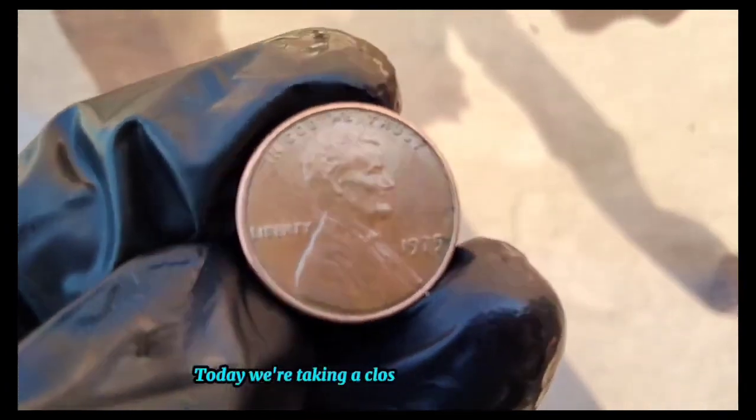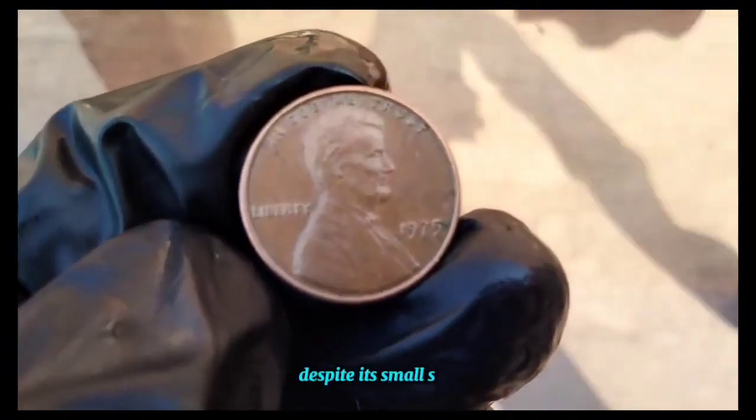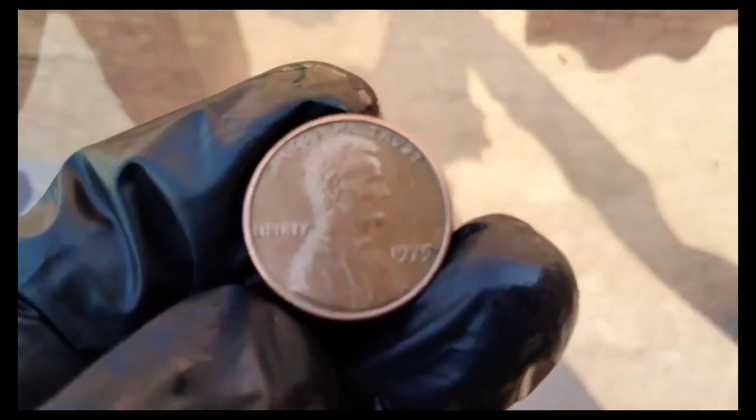Today, we're taking a closer look at the humble 1 cent coin from the year 1975. Despite its small size, this coin carries a wealth of history and value. Let's uncover its story, shall we?